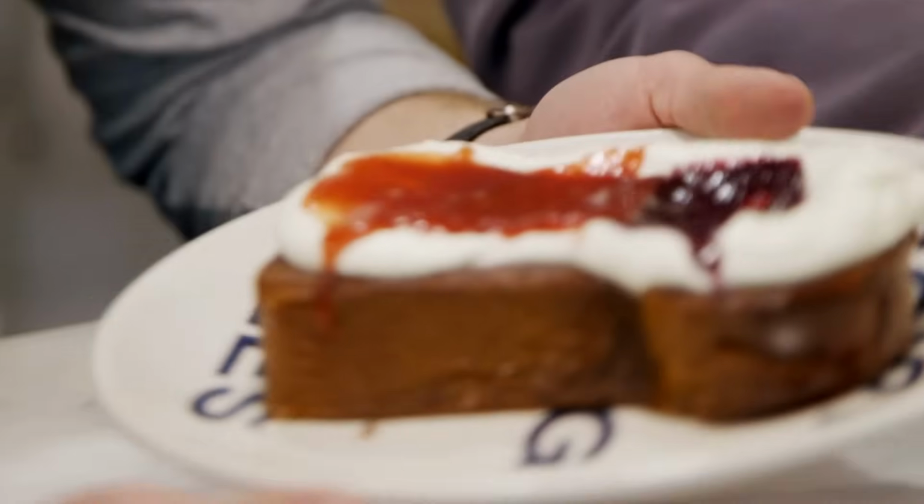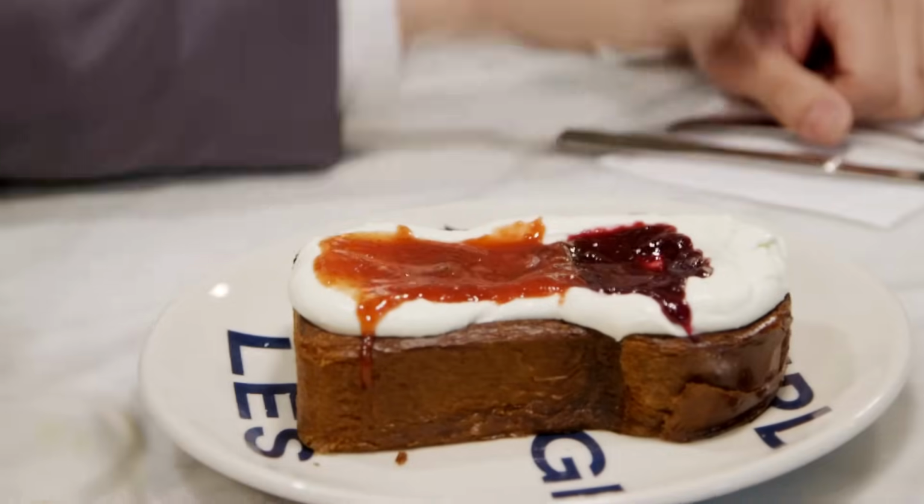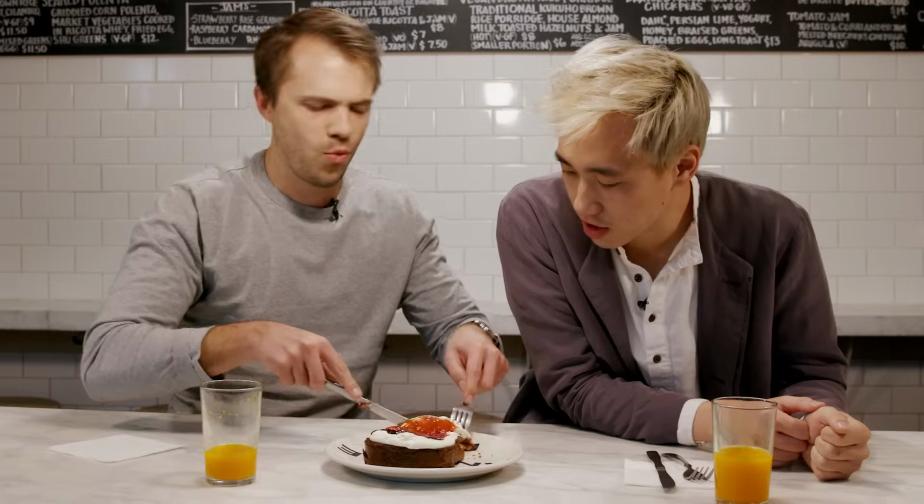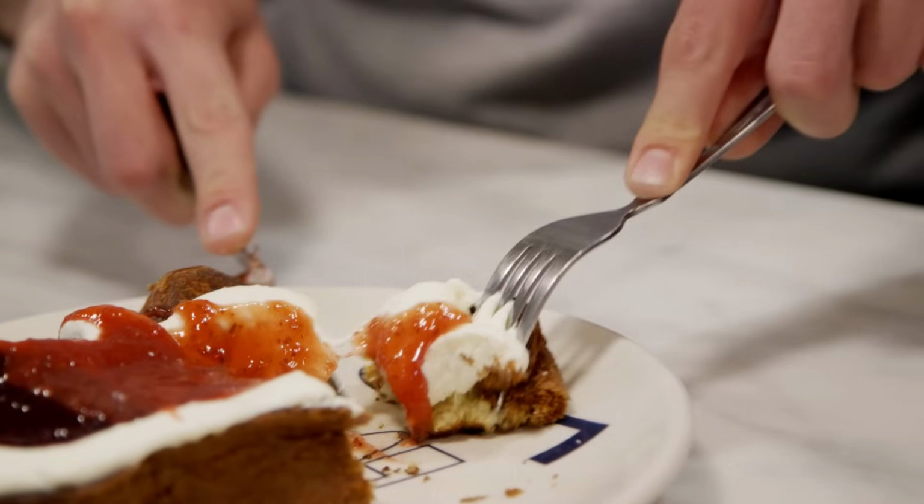Look at this toast. Whoa, I just got a big whiff of the jam. Yeah. This is beyond toast. This is my actual face. And look at the scale. All right, shall I cut you a little cube? Please. Whoa. I will say I've never seen ricotta presented in this fashion. Toast. Nailed it.